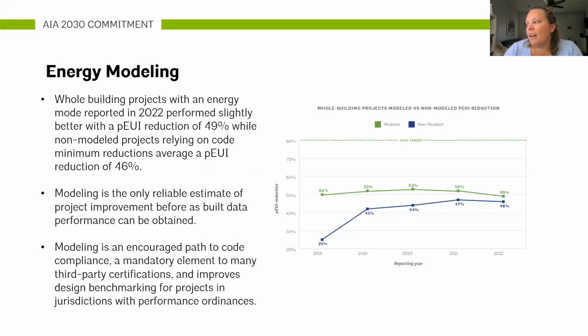In turn, though, this shows the difference between energy modeling and code. Non-modeled projects are frequently building to code in the DDx. So you can pick energy modeling, or you can pick the code that you're building towards locally, and we will do some back-end math that says what your predicted reduction would be based on that energy code. And that is at its high, it's up to 46%, which is amazing that code equivalencies would get us doing that well.